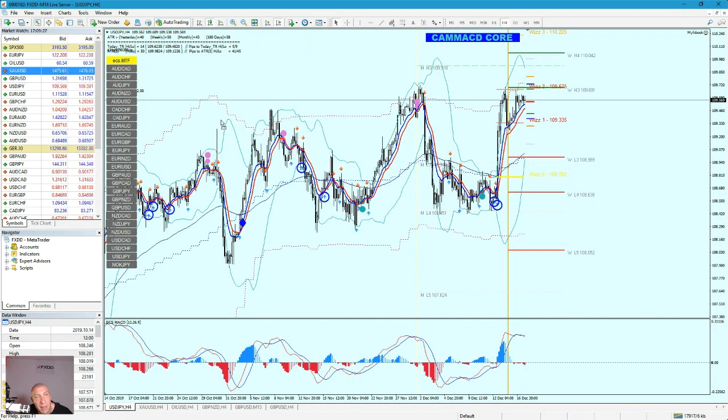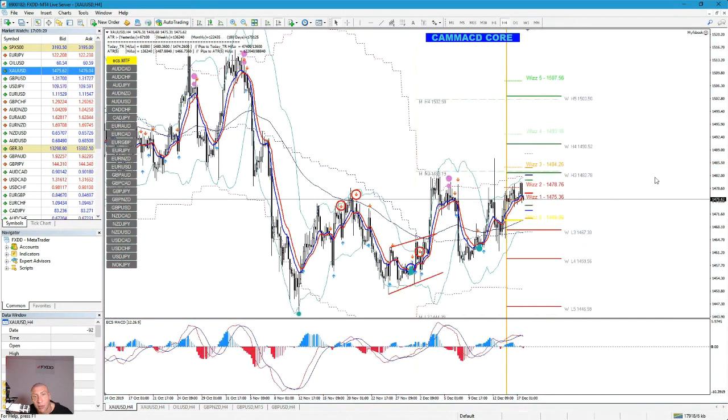Gold was good. I made some pips on gold today. I traded it to the long side. Now it's still going up and down, up and down. But the market actually hit this resistance slightly above WIS2, and it started to drop, and then I decided to protect profits.